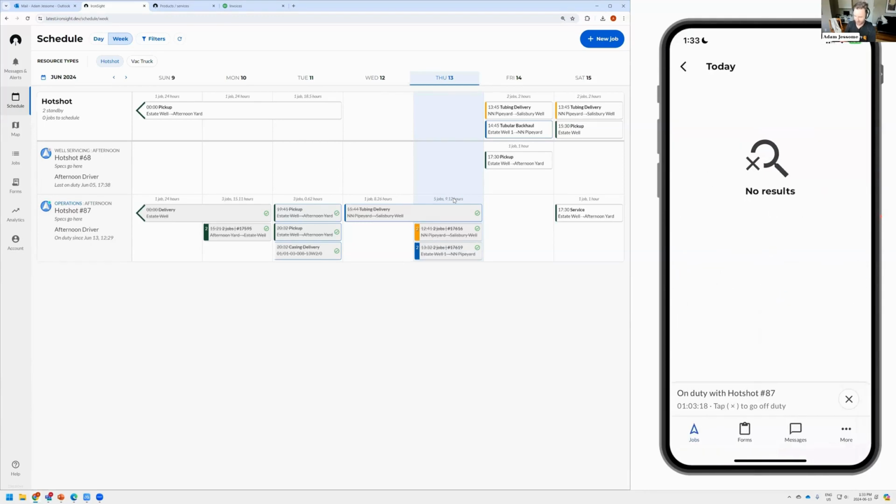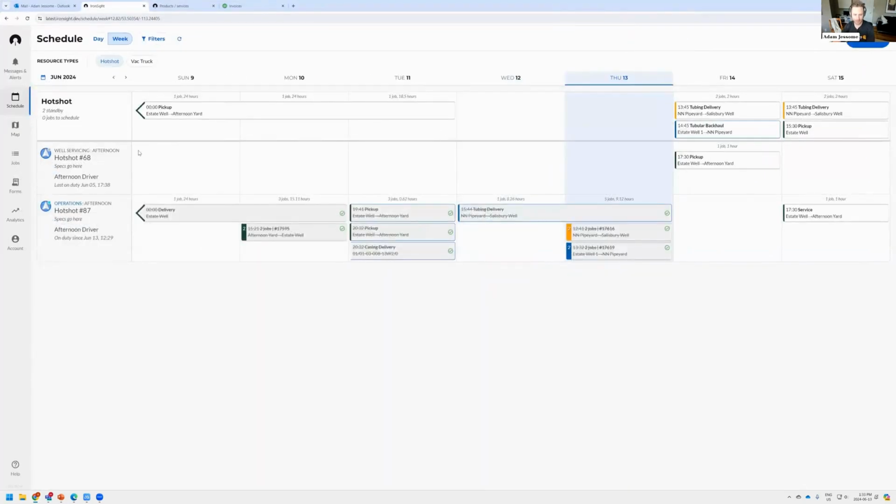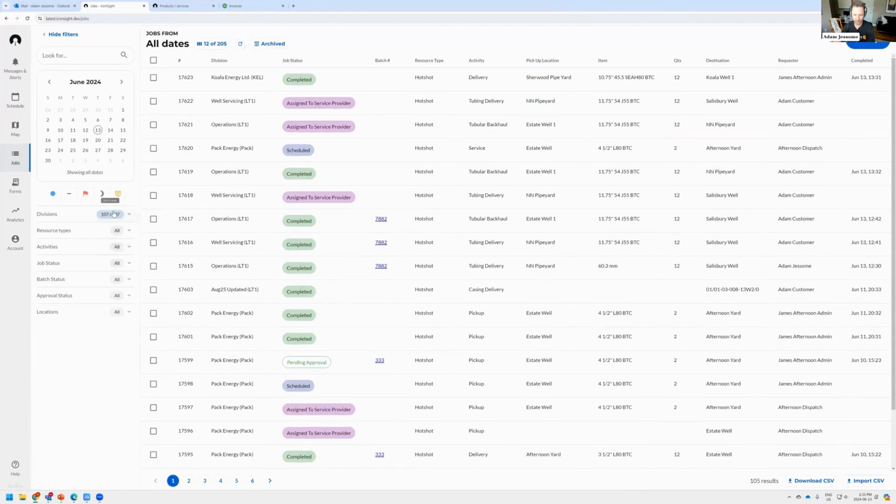And as the driver, I'm done for the day. So I'm just gonna minimize that and move on to the next feature we want to show you that we've added.